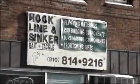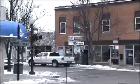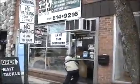Well, we wanted to start our day off right, so what better place to go than Hook, Line, and Sinker, located at 12 North Broadway in historic downtown Lake Orion. We needed to get some live bait before we headed out to the lake, so here we are. We're going to head on inside, and who knows, maybe we might find a couple other things we need.